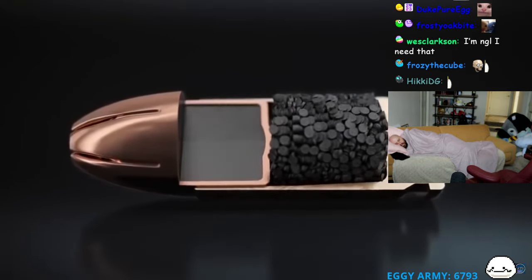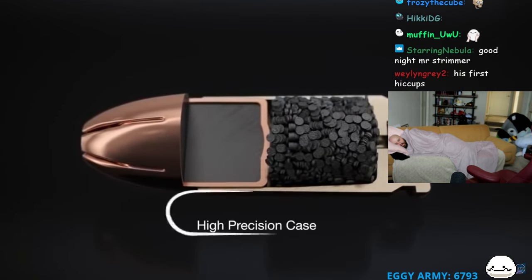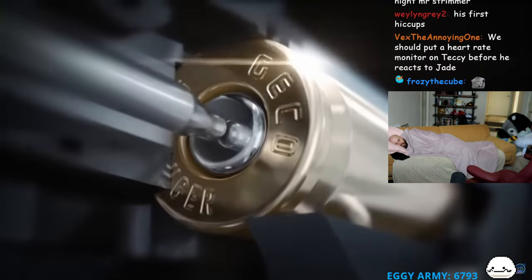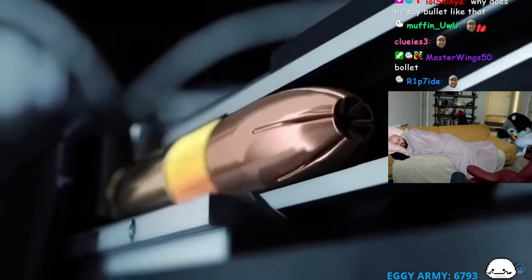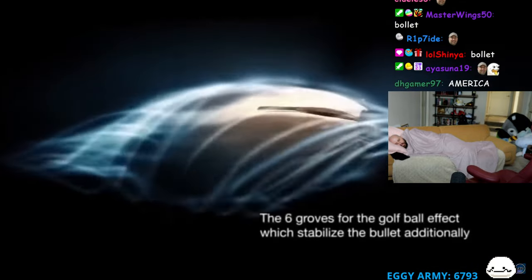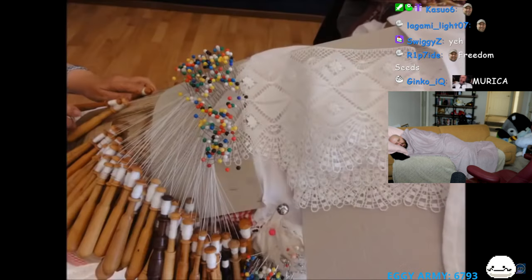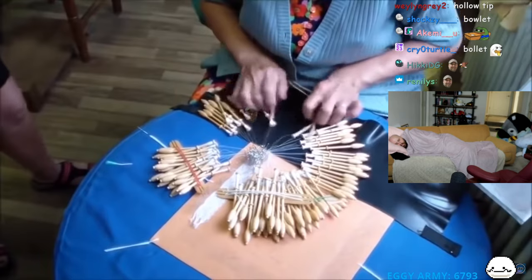This is how a bullet works. Every bullet is made of just a few basic components that include the bullet case, the bullet powder, and the bullet itself. The pin strikes the bullet, igniting the powder and sending it down the barrel. This is what it looks like to make lace by hand. It might look like they're just throwing sticks around, but they know exactly what they're doing.